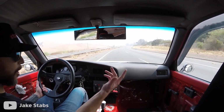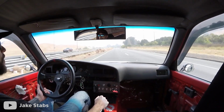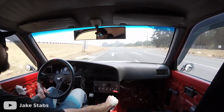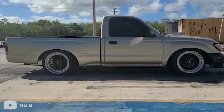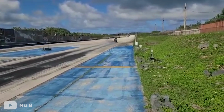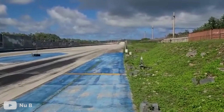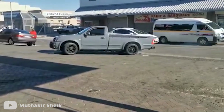Watch as this Toyota pickup truck embarrasses this 5.0. And this is not just your average Tacoma. And this guy doesn't have a care in the world as he does a burnout in the middle of a petrol station.